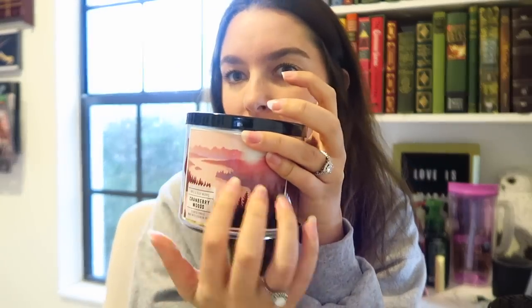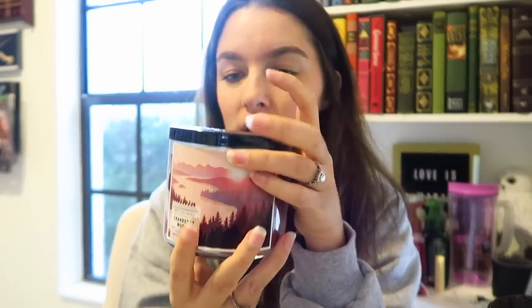Okay, next, Cranberry Woods. Love the cozy fall morning kind of overlooking the mountains look. Oh, heavenlies. This is amazing. This is my favorite. Tart cranberry, cinnamon bark, forest cedar, and golden amber. This one's delicious.